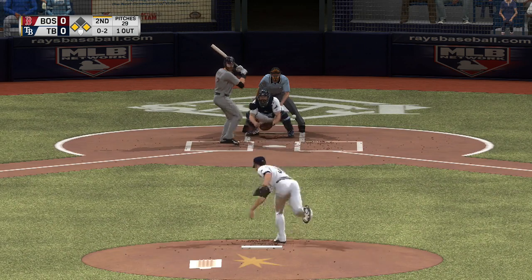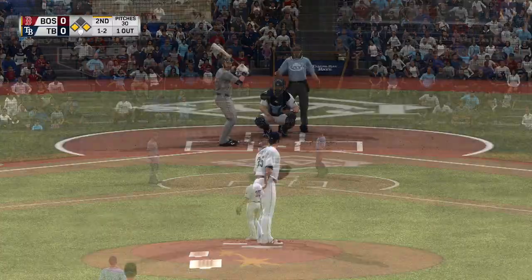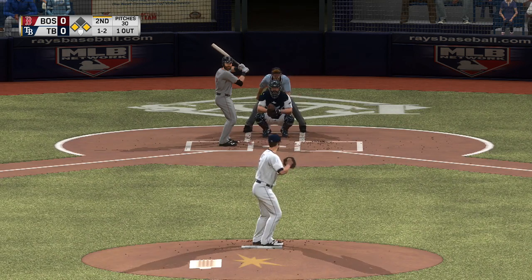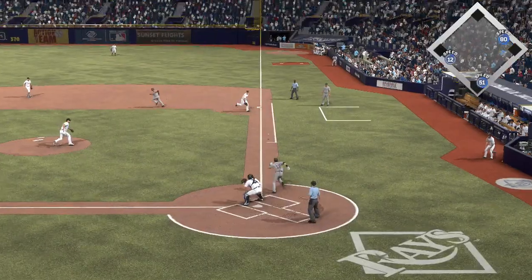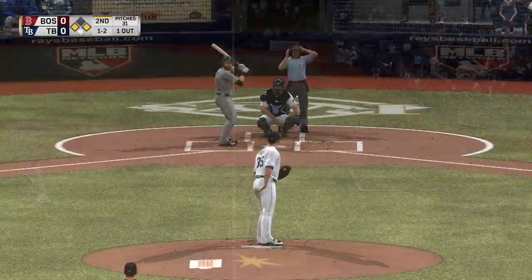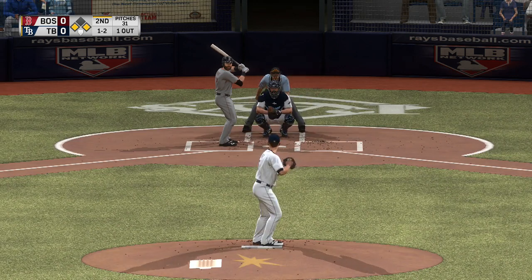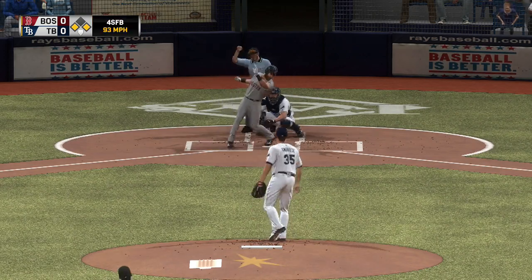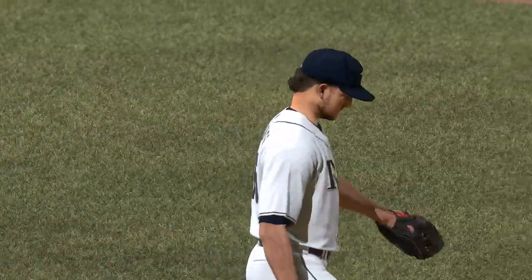Looking to put him away, here's the 0-2. And the curveball bounces here, but a good job behind the plate to keep it at arm's length. Here he comes on a ball and two strikes. Little tapper down the first baseline, but that one rolls foul. Struck him out. And now they'll likely need a base hit to get that runner home from third.